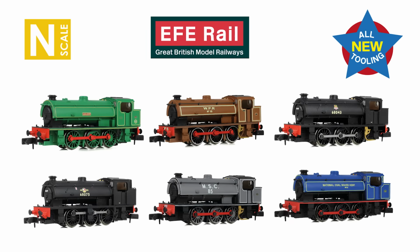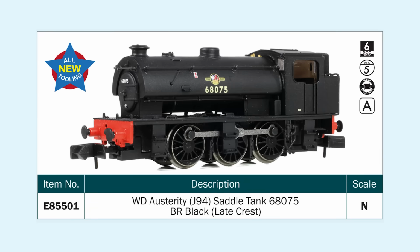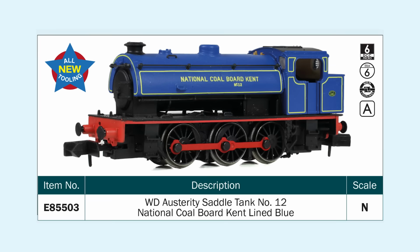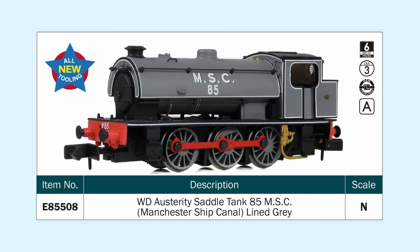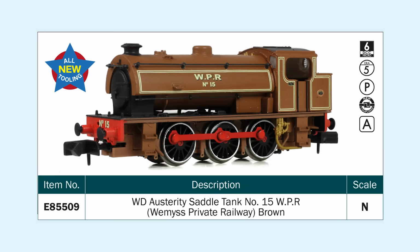For N scale, the War Department Austerity saddle tank will be released in 6 liveries. Known to many as J94s, this classification was given by the LNER to the locomotives that it purchased from the War Department, and 2 J94s feature, with 68075 in BR Black Lakecrest livery. The second J94 is number 68043, which carries BR Black and early emblems. 2 National Coal Board locomotives are next, with number 12 from National Coal Board Kent in lime blue livery, and Amazon in National Coal Board lined green. Our final duo depict Manchester Ship Canal number 85 in lined grey livery, and Weems Primate Railway number 15 in brown.